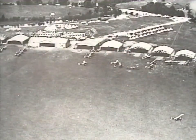This was typical of the airfields existing around 1918. Some had only grass runways, while others were paved. They also had a full complement of hangars.